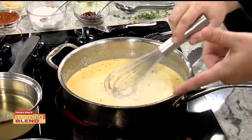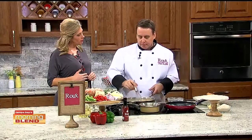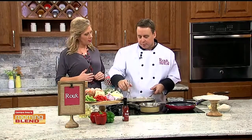Actually, we're going to cook the shrimp on the side. Two reasons. One, you really don't want to overcook the shrimp, which will happen because the roux just has to cook out. And that's going to take 5 to 10 minutes depending on how much you're making. And shrimp are pretty much done after about 5 to 6. Okay, that's what I was going to say.